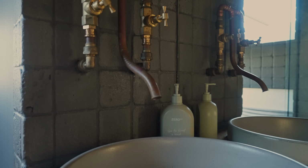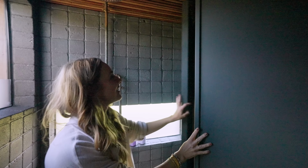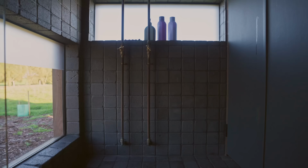Also this spotted gum on the ceiling. That creates a nice touch of luxury. It feels really good in here. Like it's just very textural. It's beautiful to touch. And more space saving. We have a laundry in here, full-size washer.